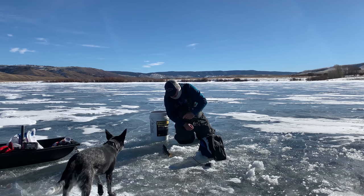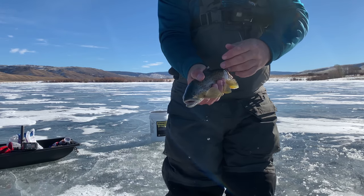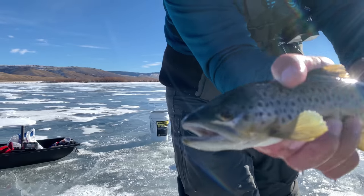Oh, that's a beautiful, gorgeous green top. Look at this green on top of their head there. Just gorgeous.